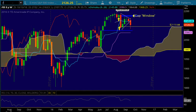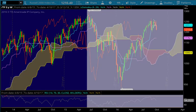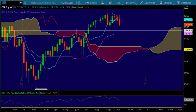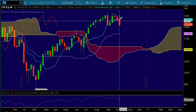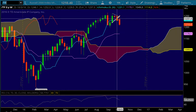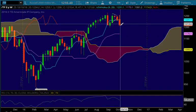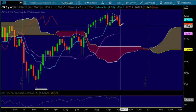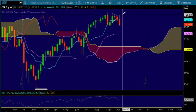All right, let's move along to the Russell, which was really the weak part on Friday. So the Russell, very bearish candle. I think it actually did put in a higher high. The high of 2 weeks ago was 1252.30 and last week was 1253. So it did put in a higher high. So it's technically an outside candle, but the downtrend is in effect from the prior candle. So the downtrend continues on the Russell.